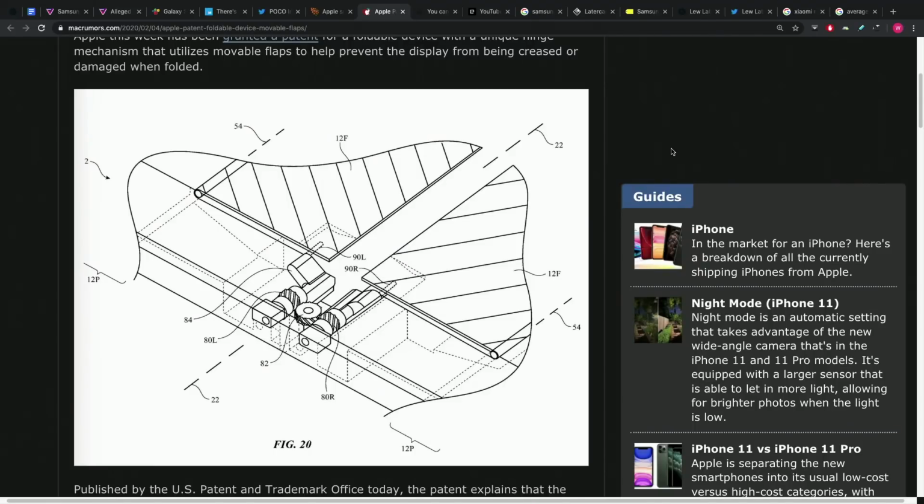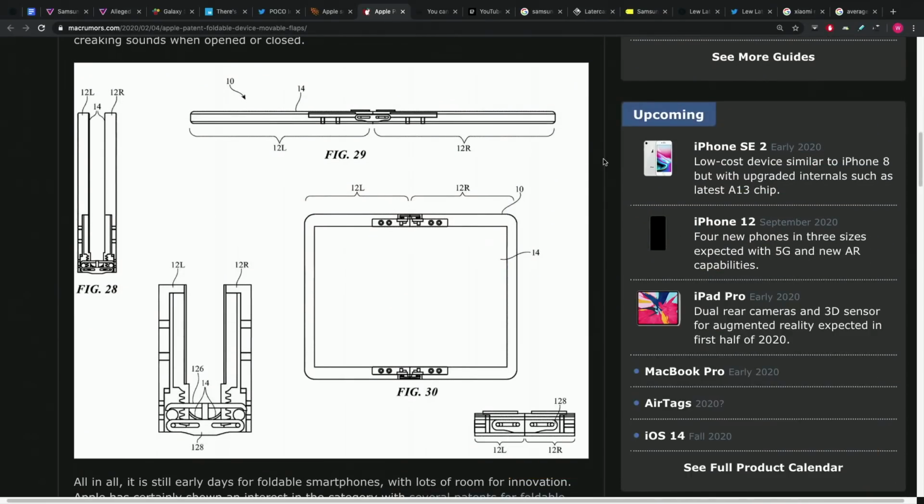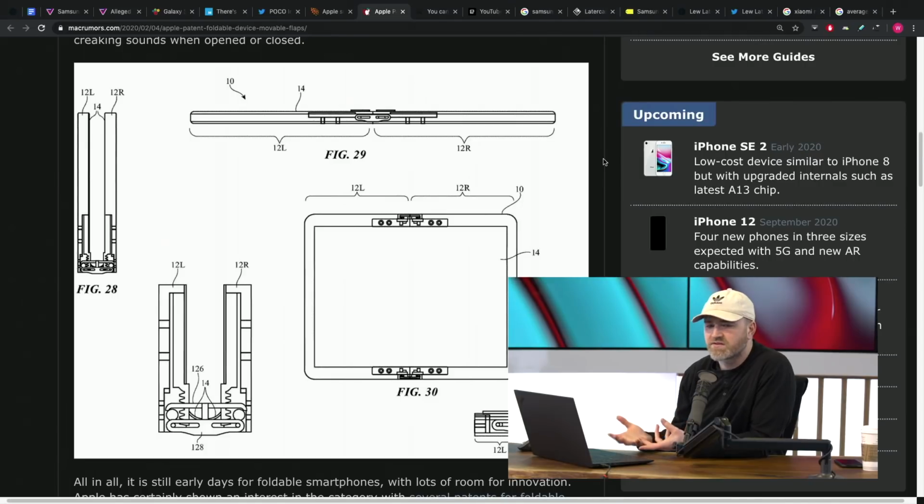Now, if you look a little deeper into the actual patent filing and scroll down a little bit, you'll see that this is for a larger device as well. That's definitely not a phone based on the form factor, at least not to me. It doesn't look like a phone. It looks more like a tablet. So if Apple does do this, I assume we'll probably see it in a tablet-like device, an iPad-like device, prior to seeing it ever make its way into a phone.